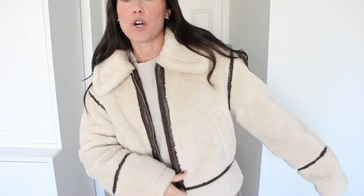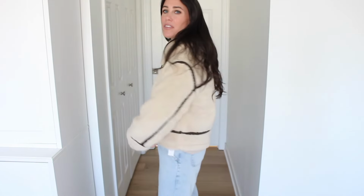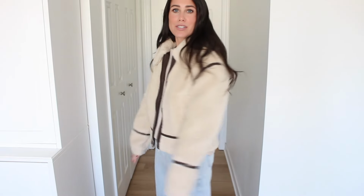Next Sherpa fuzzy coat is this moto Sherpa jacket. I saw it and was like, that is so stinking cute. It is fuzzy. It has this dark brown faux leather trim all over, which I love. And then the Sherpa is an off-white, creamy color, which goes so good with the brown. I absolutely love this one. I did go with a regular size small. Again, lots of room underneath to fit chunky sweaters. It does have a dark brown satin lining on the inside. It's a really nice weight, so stinking cute.